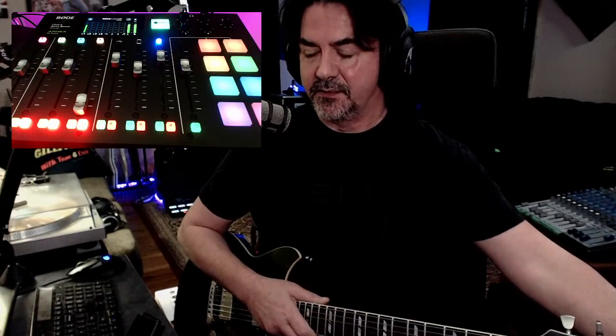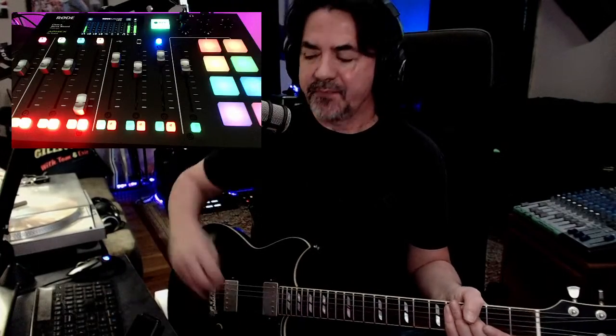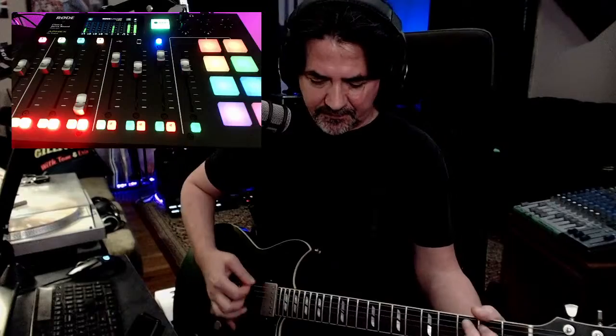Well, the Rodecaster Pro mixer, as you're seeing in front of me, has basically that built into it. There's 4 headphone outputs on the back, all with variable volume controls for each of those headphones. So if we're sitting here talking to 2 or 3 or even 4 people in the room, we can all have our independent headphone mixes and things of that nature as well too, which is great. So I don't need to use that thing anymore either.